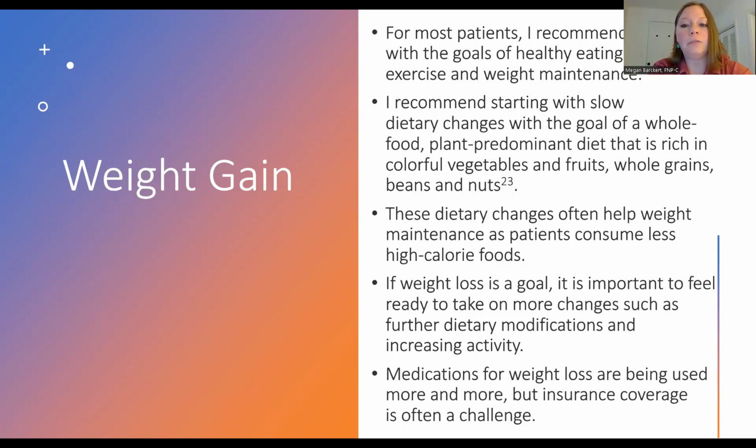And then if with time, weight loss is something patients are feeling more ready to take on, it's just important to be aware that usually it's going to take some significant dietary modifications and changes to exercise, because unfortunately we're against a bit of an uphill battle with metabolism and how it changes with hormonal therapy. That said, it is doable for most, but there's a lot of changes that are often necessary in terms of diet and exercise, and it's really individualized, and I work with patients on that.